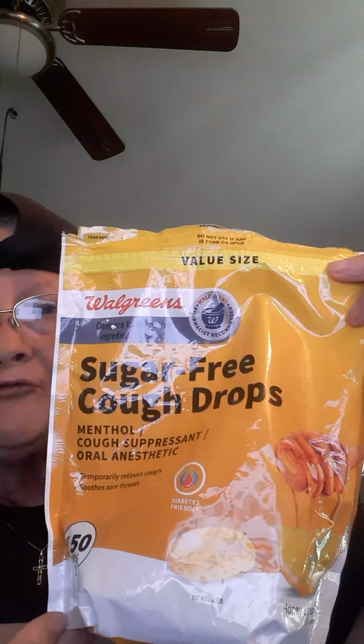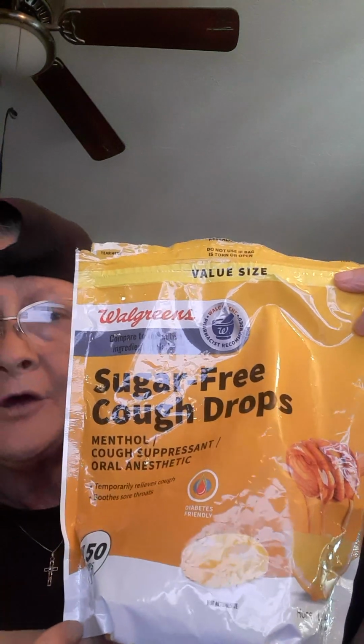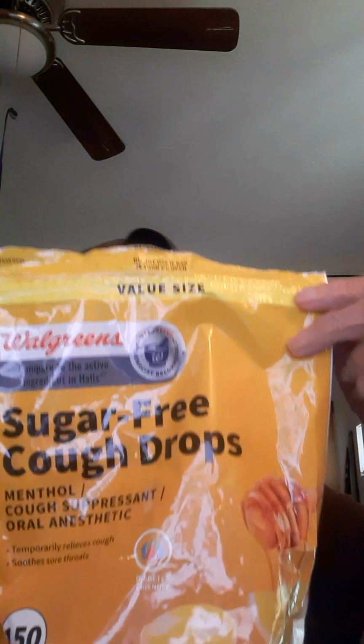Now, I'm a diabetic, so I have to get cough drops for me because I'm not supposed to be taking anything with sugar. Only substitute sugar, and I have to watch how much sugar I take. These are the ones I get, and they're generic at Walgreens. They're sugar-free, and they're good. They've got honey in them.